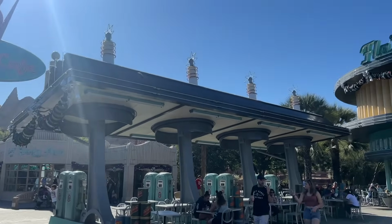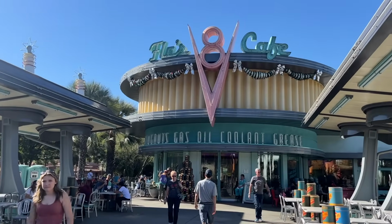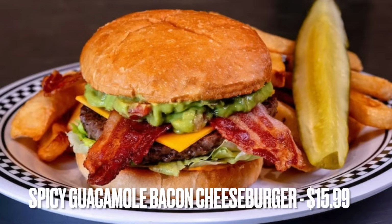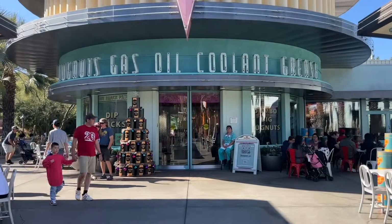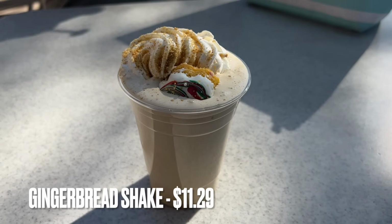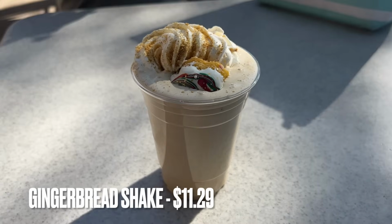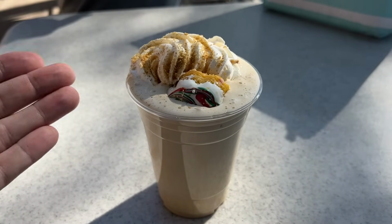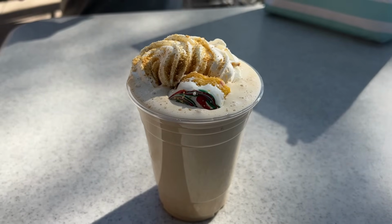Well, next up we are coming to Flo's V8 Cafe, and here you're gonna find the spicy guacamole bacon cheeseburger, as well as a specialty shake, which we're gonna get the shake and show you what it's like. And here we have the Gingerbread Shake from Flo's V8 Cafe. It came with a holiday bundt cake. It's already sinking into the shake. Like, I am losing it by the second as I talk.